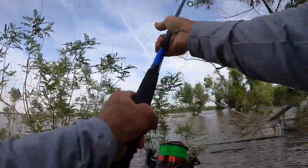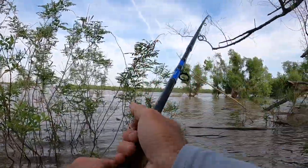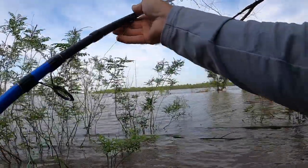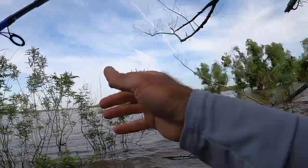What a mess. I don't know if I'm gonna be able to get this. Just somehow the line went over this tree here. But I think we have a solid hookup. It's not a real big fish, by the way.